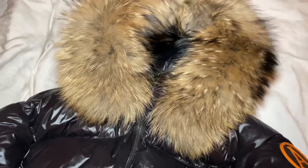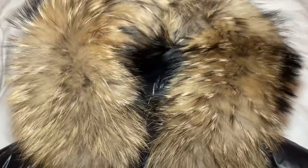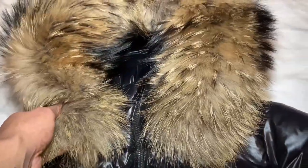People can hardly see my face. I think it's just a little bit better when it's tightened like that. When it's not tightened, yeah, it's a shambles, mate. All of the fur gets into your face. It gets a bit itchy and that. Yeah, but the way that I have it now is proper.